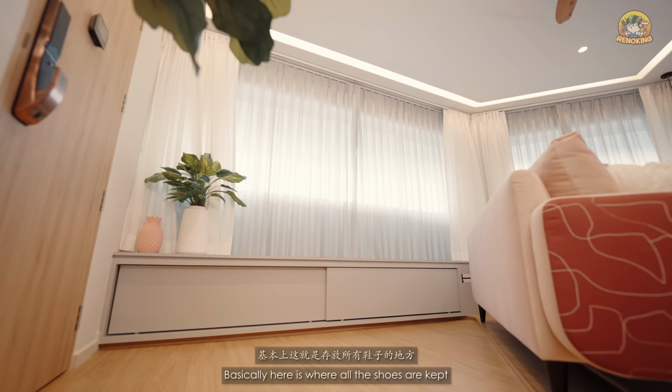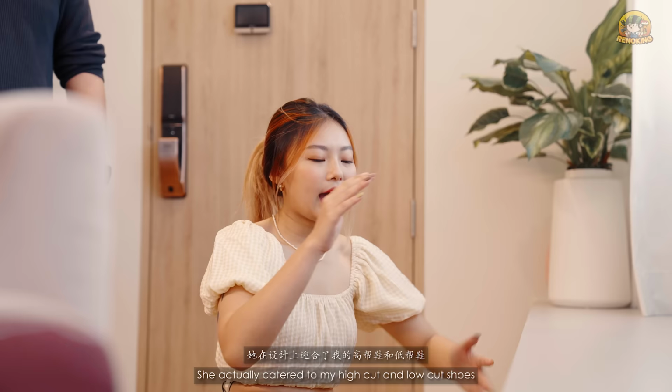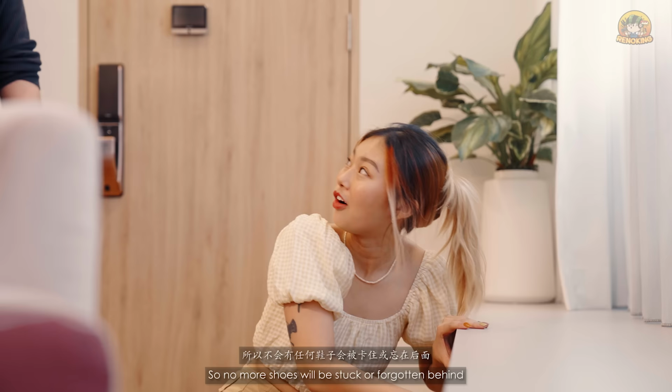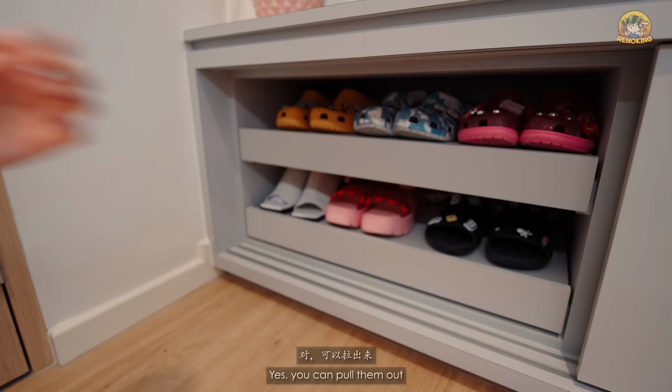Basically, here is where all the shoes are kept. The very special thing about this is she actually catered to my high cuts and low cuts. So high cuts are here that you can pull out. So there's no more shoes stuck behind or forgotten behind. Here is all my other shoes. Oh, you can pull out. Yeah, all can pull out. Wow, this is very nice, I never noticed. It's a very smart idea, I would say.